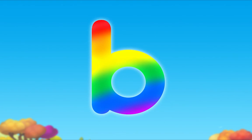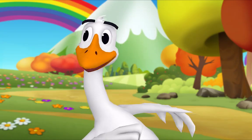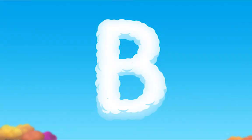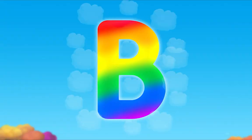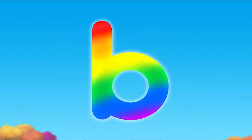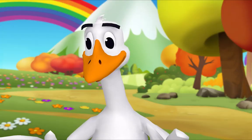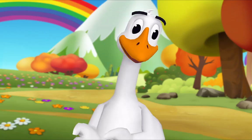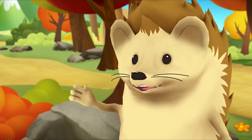You did it! Let's look at the letters we made. What's this letter? B. Exactly, uppercase B. And what's this letter? B. That's right, lowercase b. Nice job! Wow! Cool! Nice work, everybody! Thank you, Mr. Goose! B!